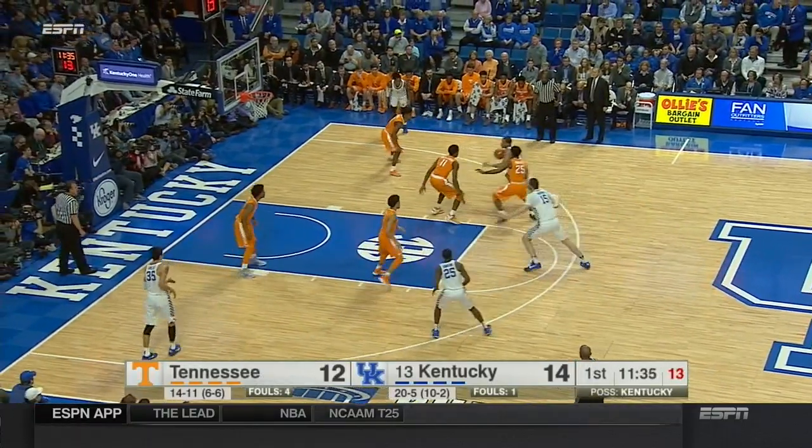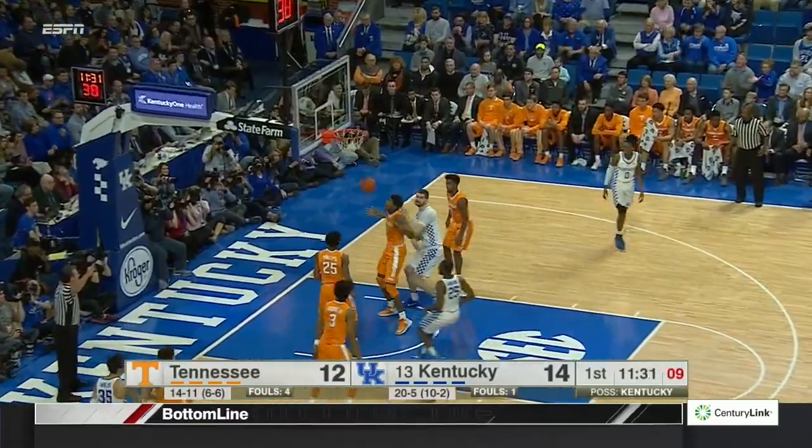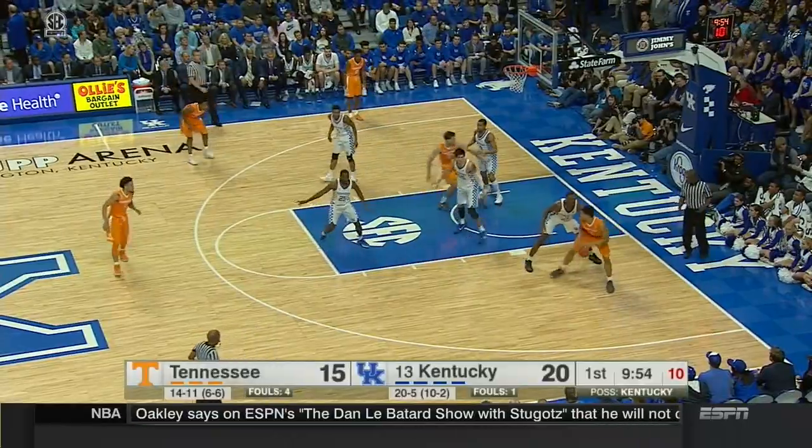He may have three more baskets if he did so cleanly so far in this first half. Willis again.